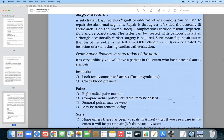Yeah, that's true. Because of fibrostenosis, you know, we are doing a surgery. Either we can apply a flap or we have to cut and then anastomose, and wherever there is some intervention, fibrosis or strictures are there, like scarring. So I think they will give this flap or graft here. Also, if there is recoarctation, it can be treated with balloon dilatation, although they may require further surgery.